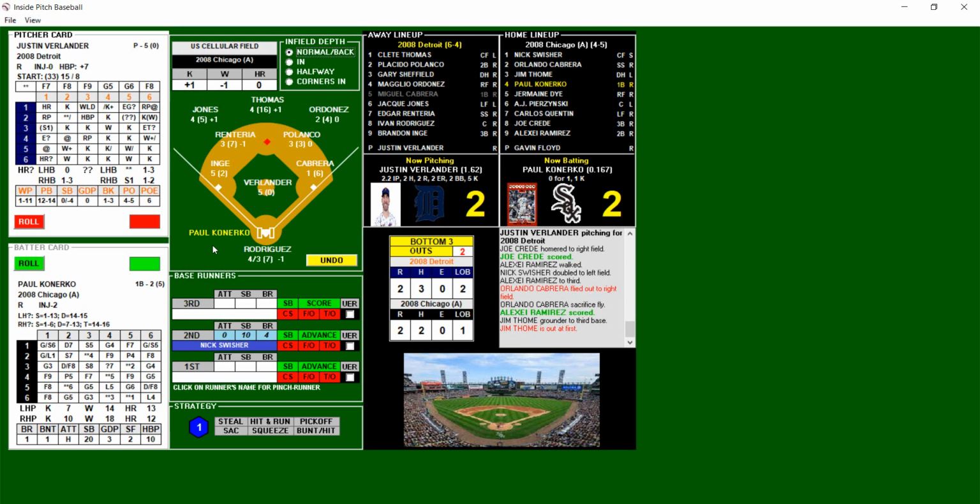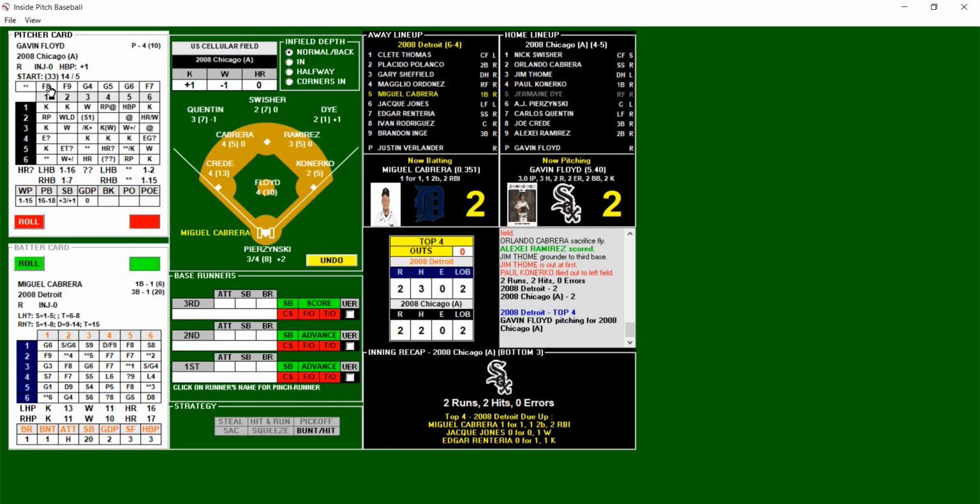Paul Konerko up. He's 0 for 1 with a strikeout. Strategy rolls a 1. 2-6. That's going to be a walk. 17, 20, too high. 5-6, double star 1. Fly ball out there to Jones. And that retires the side. No runs, 2 hits, no errors. After 3, we're tied at 2.